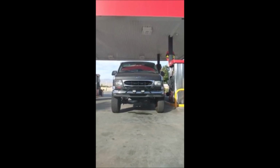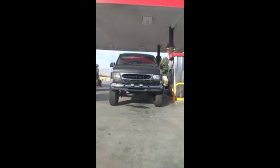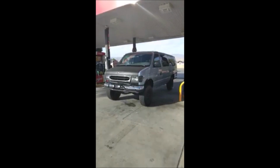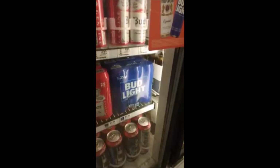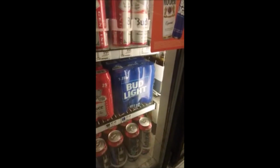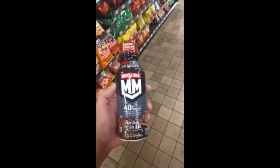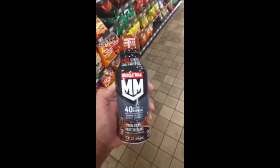I know sprinter drivers drink kombucha, but how about lifted van drivers? What should our official drink be? That's a no, right? This will be our official drink. We'll get jacked and bench press.